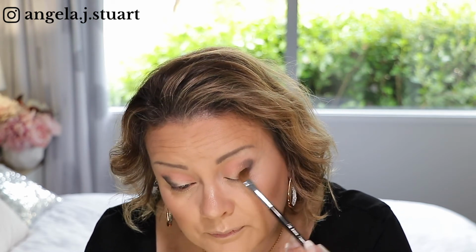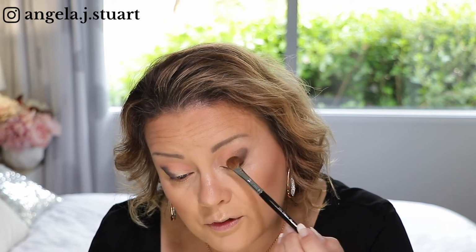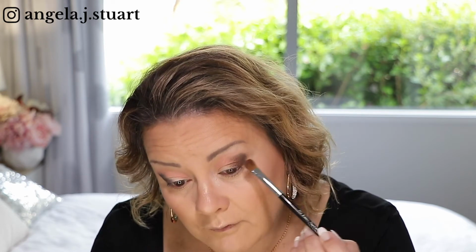Taking a flat shader brush, I am using the Sephora number 14 brush, and I'm going to go in with the colour Teak. And I'm going to tap and drag on top of that black towards the centre of the eye. And I probably, with a smoky look like this, should have done my eyeshadow first, but I haven't, so hopefully I can fix that up because I'm getting fallout. Because I'll go back in with a blending brush to blend it all in and make it a bit softer.